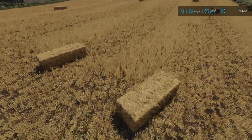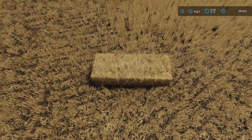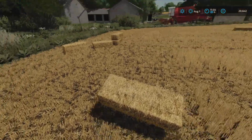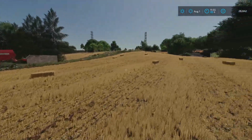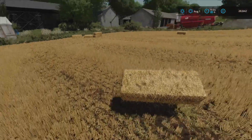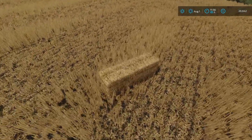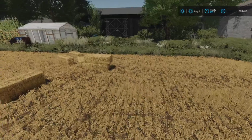Right, so that's our wheat fields baled for straw. How many did we get? According to the statistics page, we just got 47 straw bales. That's a lot. That's going to be fun to get up into the hayloft. Oh, boy.